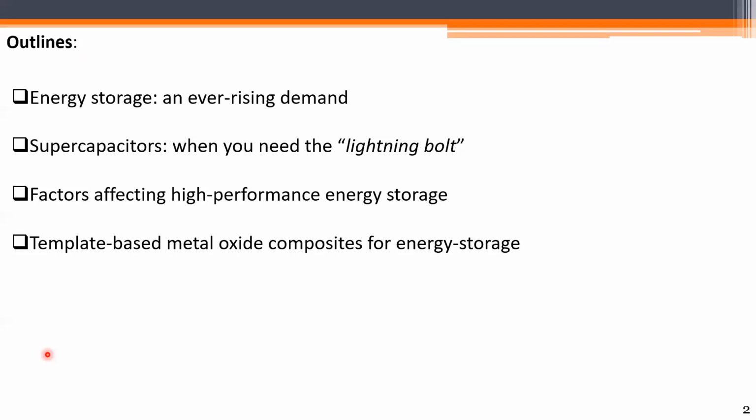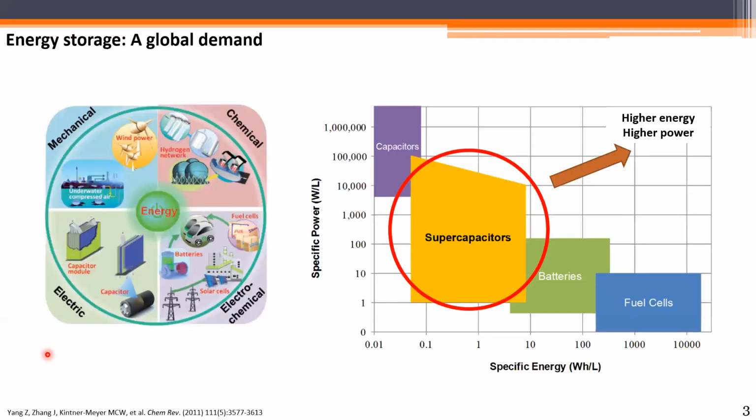Before we go through the presentation, I would like to highlight the outline. First, I'm going to talk about energy storage in general and why it is important for us these days. Then I'm going to talk about supercapacitors and why we need these high performance energy storage devices. And then we will move on to discuss the factors that affect high performance energy storage. And at last, I'm going to talk about our research, which is basically developing template-based metal oxide composites for high performance energy storage. So without wasting any more time, we'll move forward.